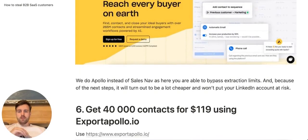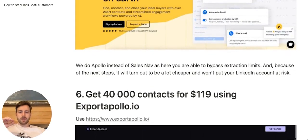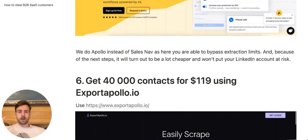per company. We do this in Apollo instead of LinkedIn Sales Navigator, because here you're able to bypass the extraction limits. And because of the next steps, it will turn out to be a lot cheaper and won't put your LinkedIn account at risk.